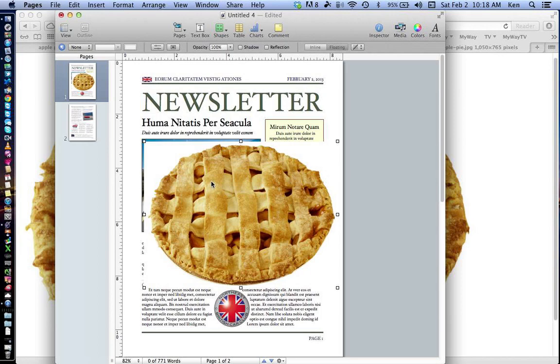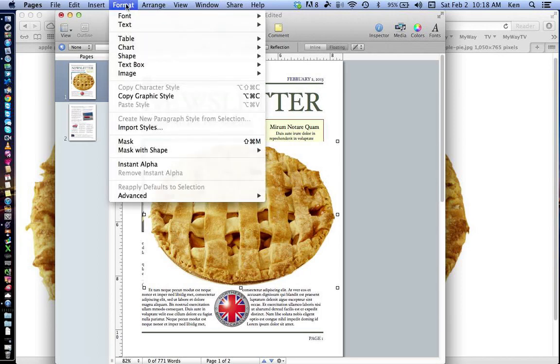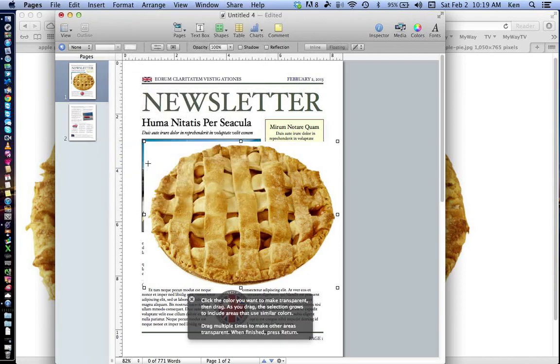Anyway, I have it highlighted by having handles around it. I've selected the image. First step is go up to Format, come down to Instant Alpha. These are alpha layers. I click Instant Alpha, and then this says, click the color you want to make transparent. Well, we want to make the white transparent, right? And then drag. As I drag, it gets bigger. So watch this. I'm going to click and drag. See how the circle gets a little bigger?